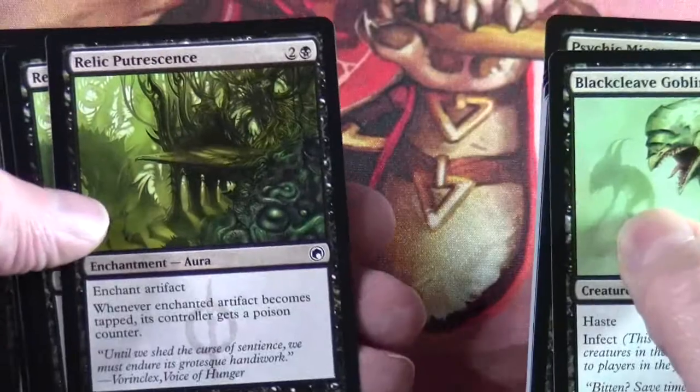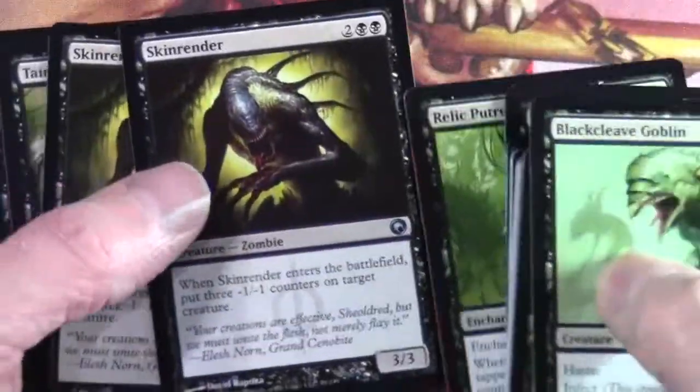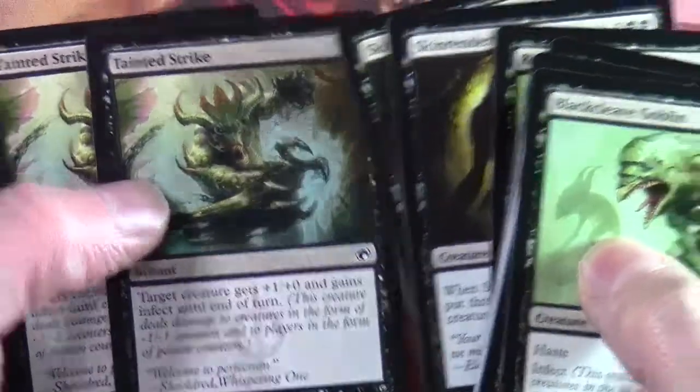Another way of messing around with poison counters: Skin Render, -1/-1 counters, and Tainted Strike. Again, another Infect-based card.